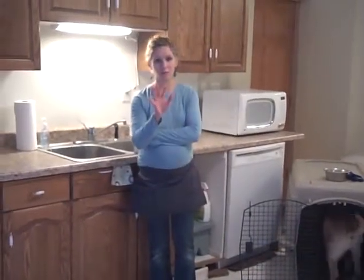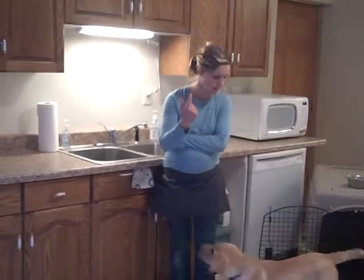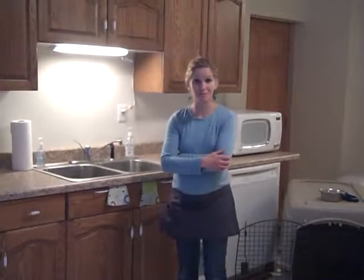So basically the training program can be broken down into 5 main components. There's socialization, house training, manners, obedience commands, and leash training. And the bulk of what I'm going to be showing you here today is going to be the obedience commands and the manners. And we'll go ahead and start with the manners.